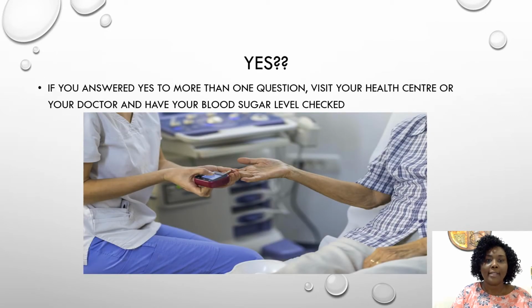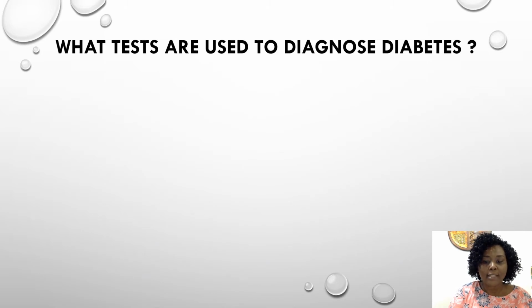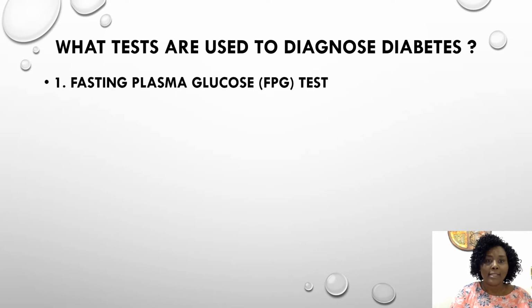If you answered yes to more than one question, visit your health center or your doctor and have your blood sugar level checked. Testing allows healthcare professionals to find diabetes sooner and work with their patients to manage and prevent complications. What are the tests used to diagnose diabetes? Our first test is the fasting plasma glucose test.